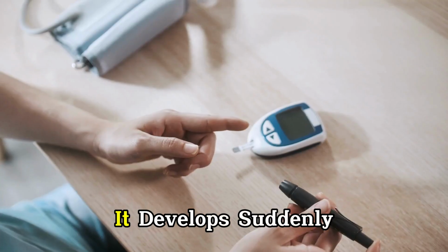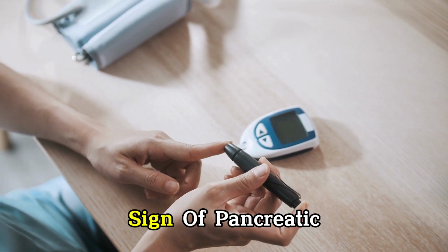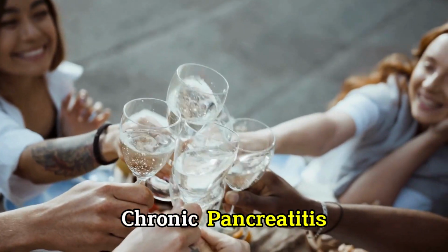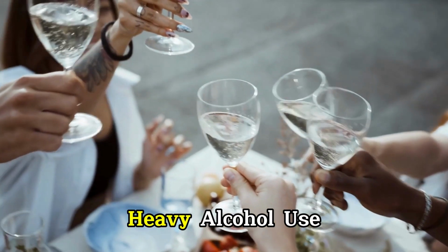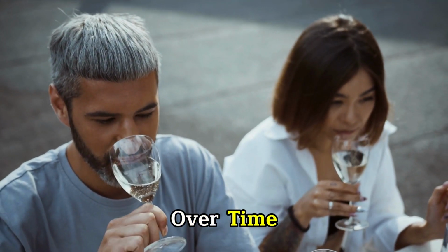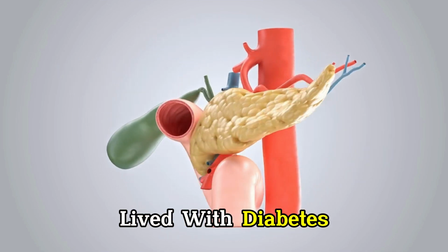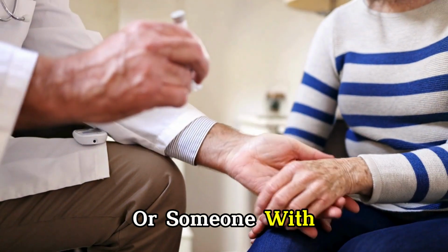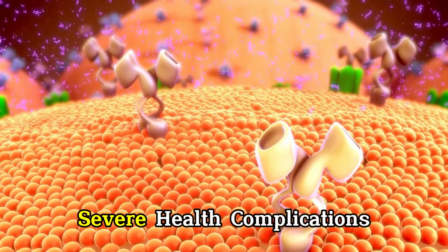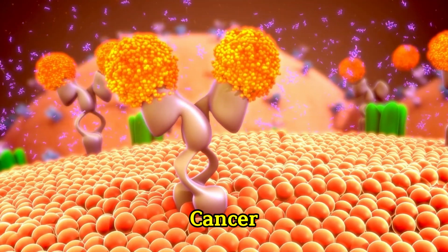Diabetes, especially if it develops suddenly or in a person who hasn't had it before, may be a sign of pancreatic dysfunction or even cancer. Chronic pancreatitis, often caused by heavy alcohol use or other factors, damages the pancreas over time and increases cancer risk. Someone who has lived with diabetes for many years or someone with a history of chronic pancreatitis may experience more severe health complications, including an increased risk of pancreatic cancer.